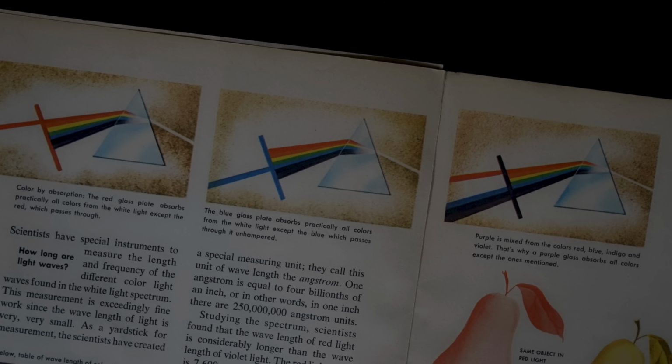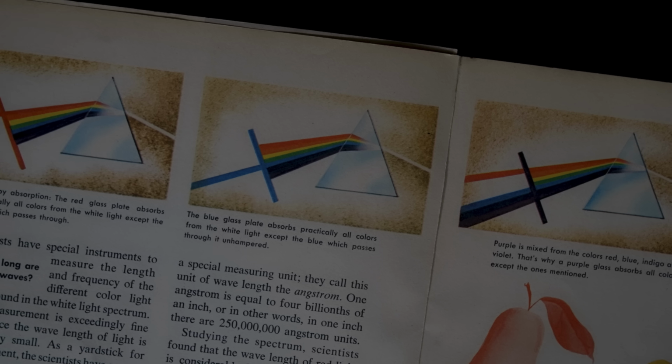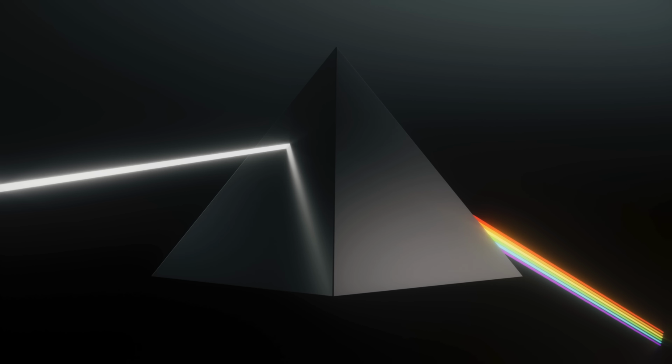One day I was sitting in the studio and I was thumbing through a book which is about refraction of light, called Light and Colour. This book was an inspiration. And Storm looked at me and said, I can see an image of a white light hitting a triangle and bursting into a rainbow.